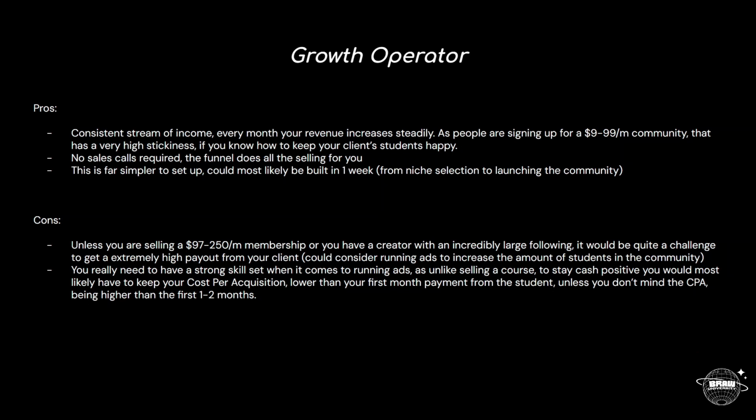And you would have to accept that if you wanted to scale it, it would potentially mean you'd only see a profit maybe 2, 3, 5 months in, depending on how good you are at decreasing your cost per acquisition. And if the cost per acquisition is higher than the cost to acquire the client, it means your payout will be a whole lot smaller, right? Because you're going to be paid out on the profit, not the revenue.